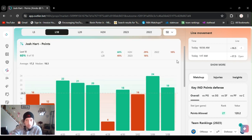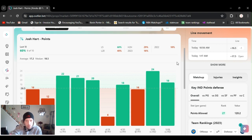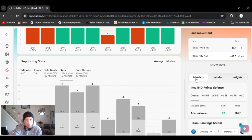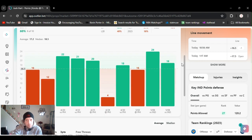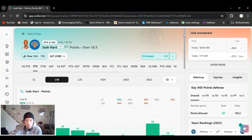He's turned it up, his scoring abilities. He hasn't really been shooting a three ball lately. Not that he's ever done it in the past, but there was a stretch where he was letting it go. I just believe this number is still a little too low. He's going to go over it, not by much, maybe 20, 22.